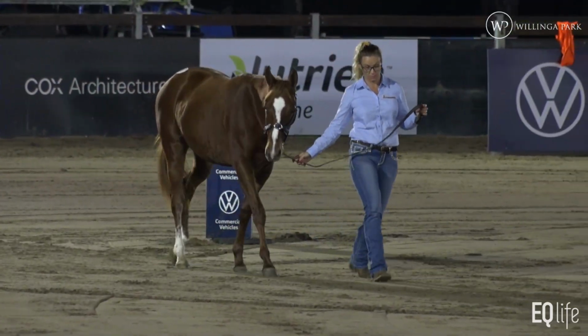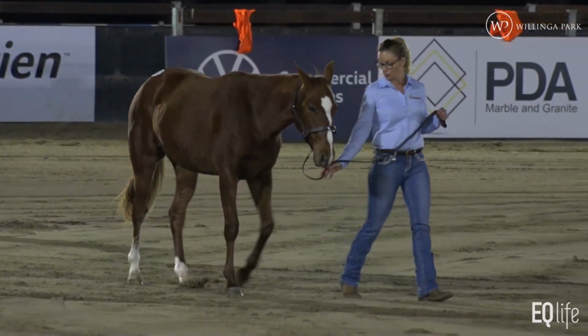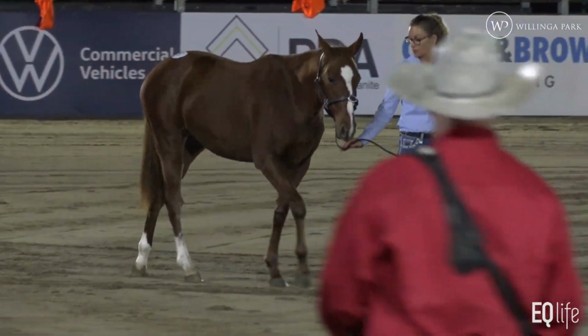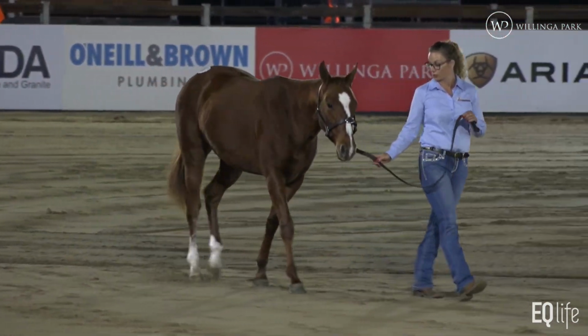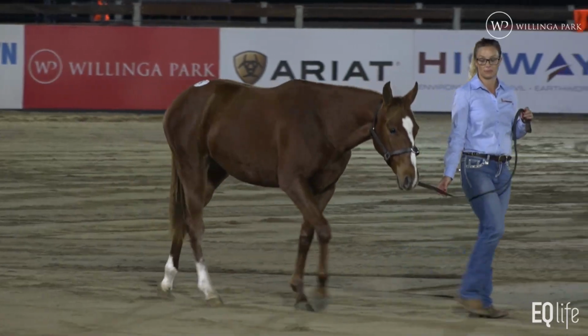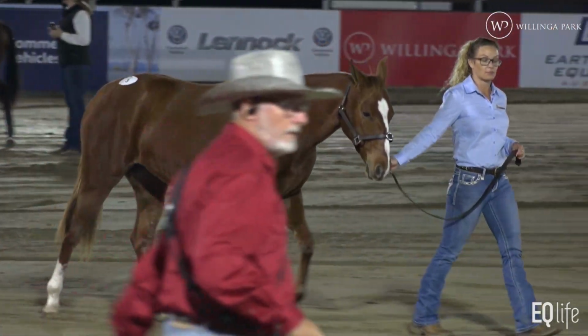Again, this one goes back to Acres Destiny, Tox Freckles Oak, Acres Fancy Gem. As you can see, the dam is one of the standout mares in a very standout group of mares at Tamarang. She's also a full sister to Cameron Parker's Jewel and Willinga Park Sapphire. So you've got great performance top and bottom side again.